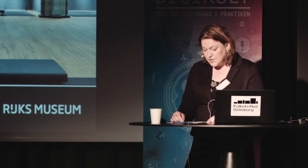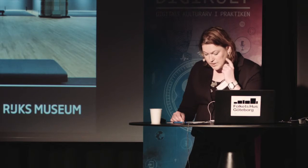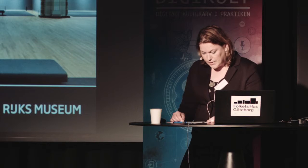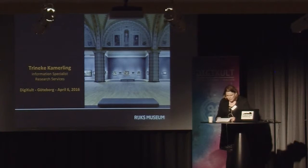So that's our basis. And from AdLib, there are many links. There's a link with our library system, which describes the items from the most extensive art library in the Netherlands. But there's also a link to our image library, Media Bin, the so-called DAM system, our digital asset management.